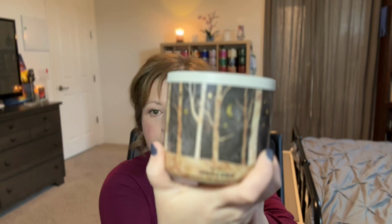From what I see from the wicks on this White Barn version, this candle's going to burn better. What does it throw? We'll tell you. Now on cold, this is like a 7.5 out of 10. It's strong. Henri Bendel is a little bit lighter. I'd give it a 6.5 on cold, but they smell the same. So anyway, that's my haul.